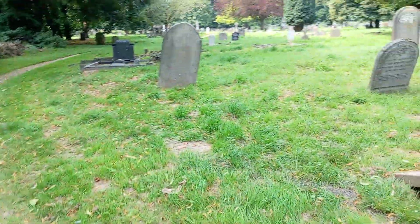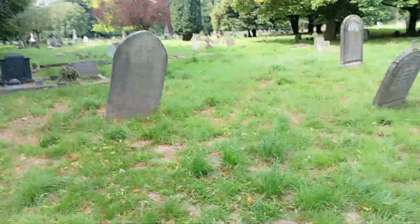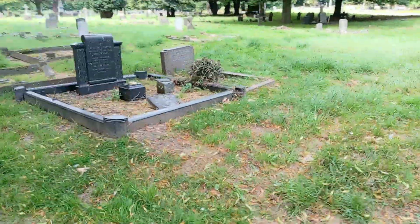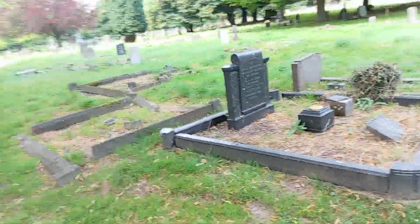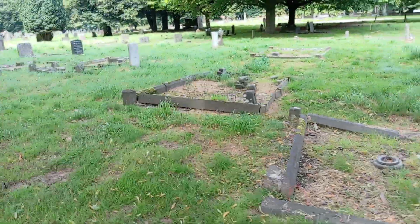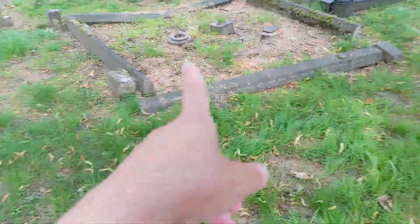Because Roman Catholics and Christians are very, very different. Very different viewpoints, very different religion. In some ways similar, in a lot of ways different. So going round, you will see, like I said, these little family plots.